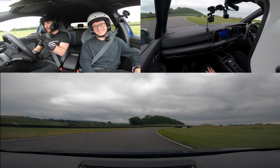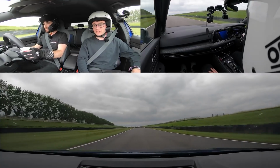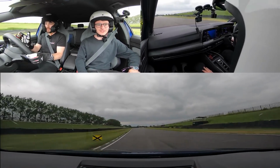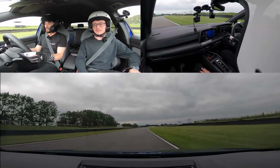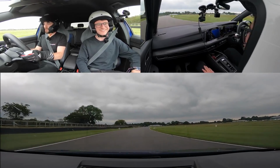If we can dial in the wheel alignment a little bit more, we can get it to turn a little bit, like actually slide. Oh, really? Yeah, because that would be really helpful there, because at the moment it's just understeering a little bit and it's just destroying the front tyres. Done a quarter of a tank already. Yeah, trucking, dude.